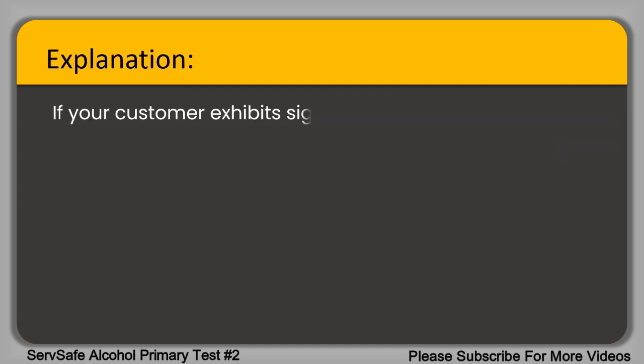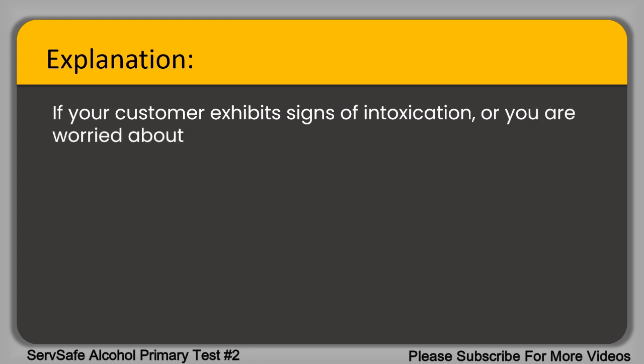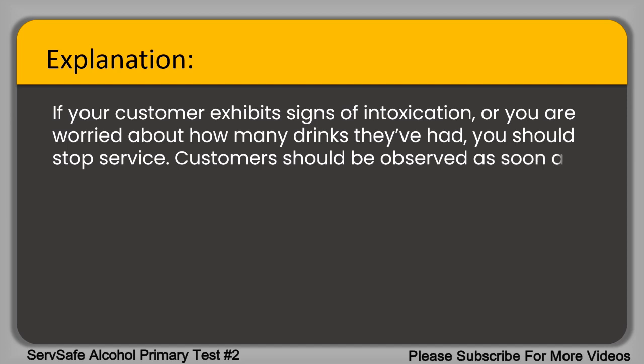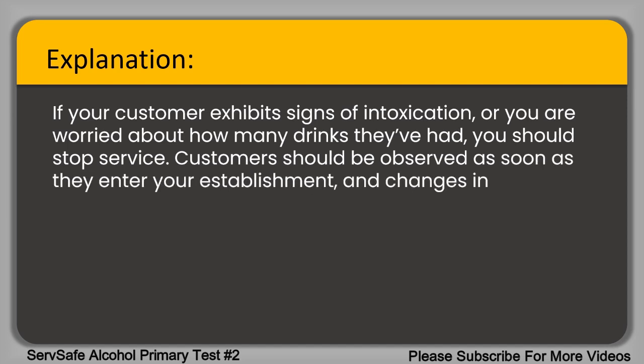If your customer exhibits signs of intoxication or you are worried about how many drinks they have had, you should stop service. Customers should be observed as soon as they enter your establishment, and changes in the voice, volume, mood, or balance should be noted.